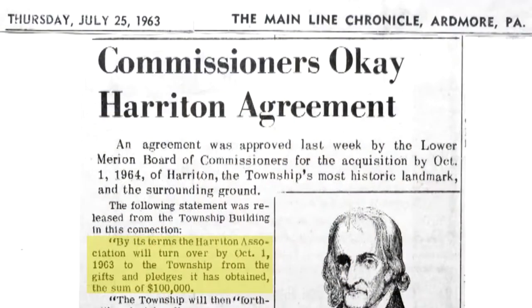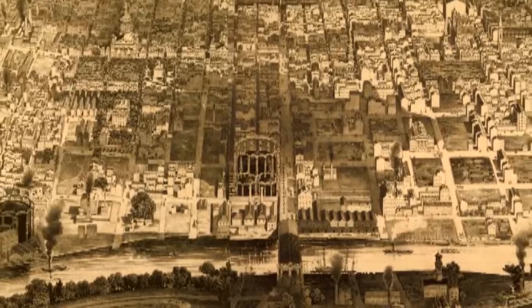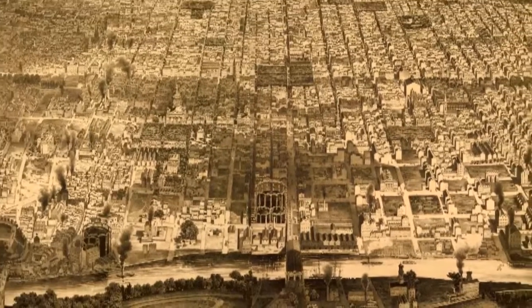And people sometimes ask me, what's a Harriton Association? What's the association about? And originally in 1962, it was an association of neighbors and friends and relatives who got together, associated themselves with the mission of preserving this house. And Philadelphia has a long, long tradition of associations and community spirit.